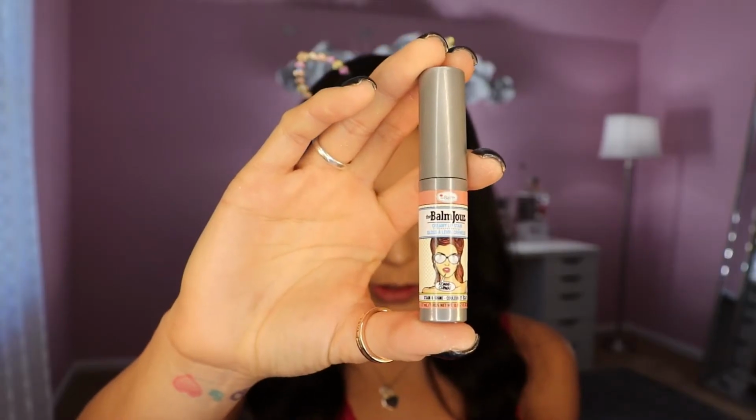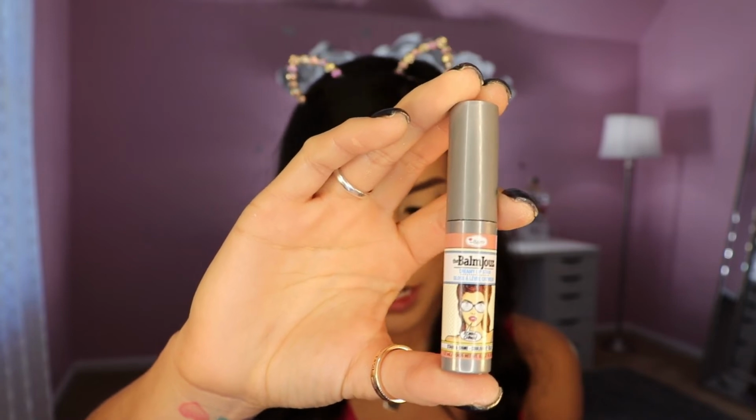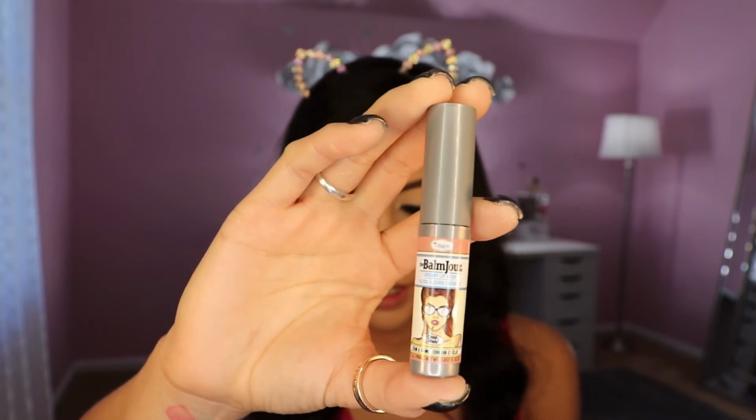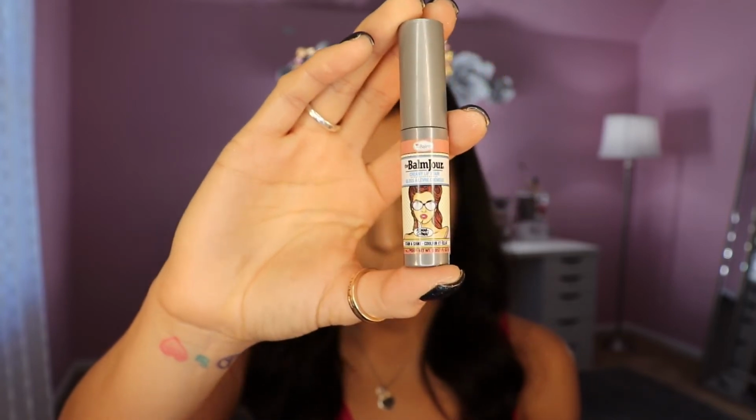The last item that I'm going to use for my Ipsy bag is their creamy lip stain. And it is a lip stain and a gloss in one. And it says that you can apply it with your finger, and if you want it to be more intense, to apply multiple layers. I ended up just applying with the applicator. That was pretty easy, really.